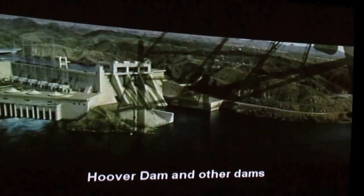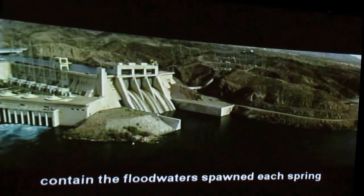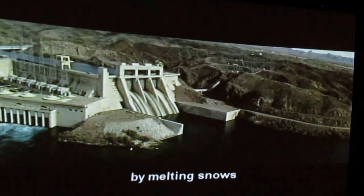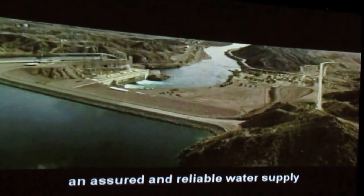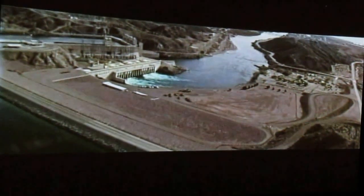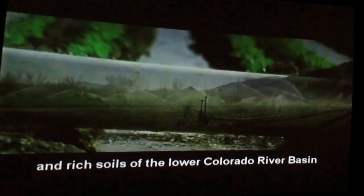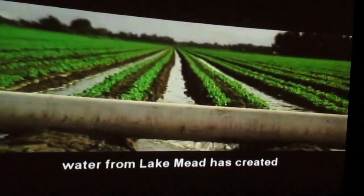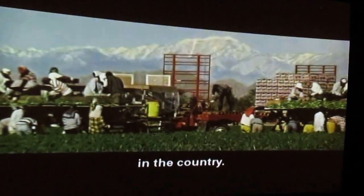Hoover Dam and other dams along the Colorado River contain the floodwaters spawned each spring by melting snows, and from their reservoirs flows an assured and reliable water supply for water users throughout the basin. Combined with the warm climate and rich soils of the lower Colorado River basin, water from Lake Mead has created some of the most productive farmland in the country.